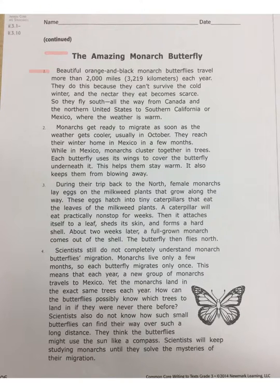Beautiful orange and black monarch butterflies travel more than 2,000 miles, 3,219 kilometers each year. They do this because they can't survive the cold winter, and the nectar they eat becomes scarce. So they fly south, all the way from Canada and the northern United States to southern California or Mexico, where the weather is warm.